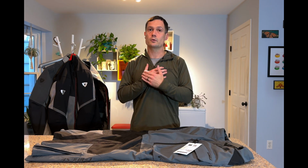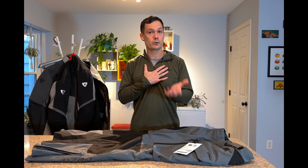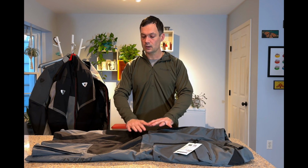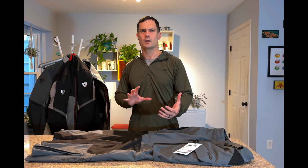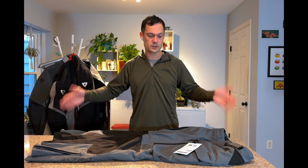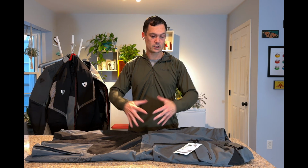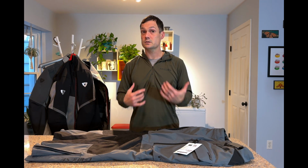I haven't had the chance to ride in it over a full season and see how well it holds up, but I wanted to cover this as an overview of a pant that people might be interested in, because pant reviews always seem to be a little bit lacking. So having talked about the basic construction or concept, let's talk a little about sizing.